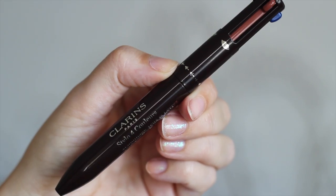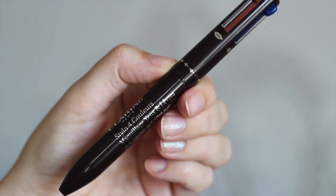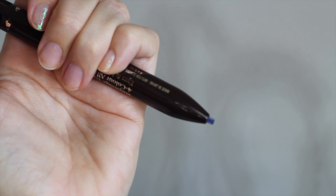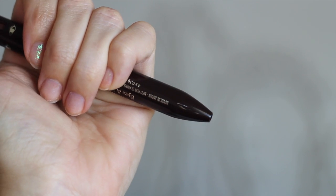The most interesting for us both is this 4-color all-in-one pen, lips and eyes. I'm sure that many of you had pens like this in school where you would dip it down and then it's like a variety of different colors. So this has 3 eyeliners and 1 lip liner. So I think it's just a really cool concept, and you've got the little eyes here to mark which are for the eyes and then which are for basically lips.